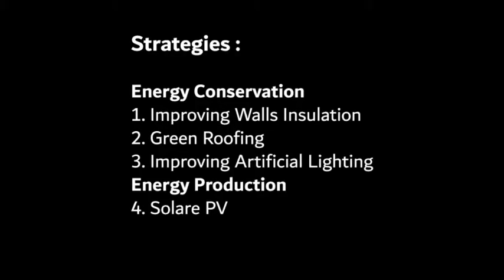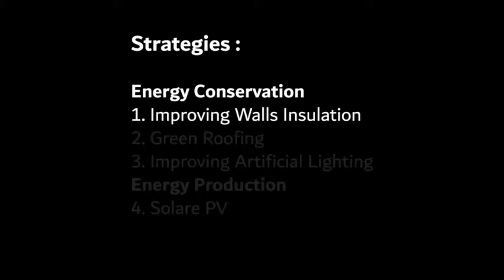4 strategies were chosen to attempt to enhance the building's energy consumption, of which 3 conserve energy and 1 provides clean electricity. They are improving wall insulation, providing green roofing wherever possible, improving the internal artificial lighting, and adding solar PVs. In the first attempt, a precast wall system supplied by Emirate Stone was chosen.